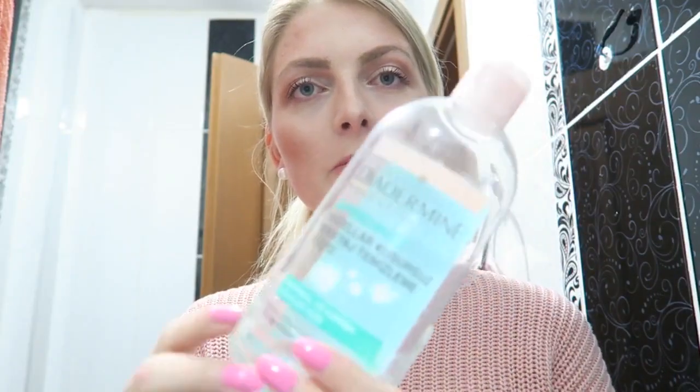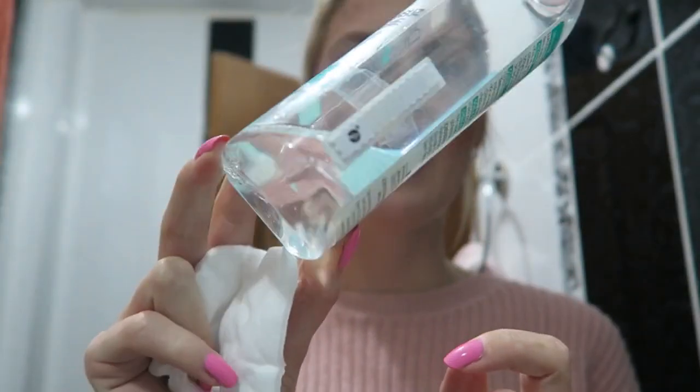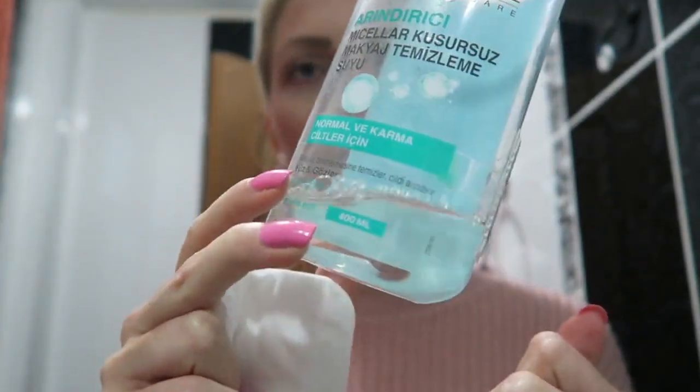So for my makeup remover, I'm still using the Diaderm, and as you can see, it's almost finished. And if you watched my video trying Turkish skincare, you saw also the Rosella rose water. And I'm first going to use this one, and after the rose water as a toner, and I really like this. And I hope it will help maybe with my acne and my acne scars. So yes, I really like this.